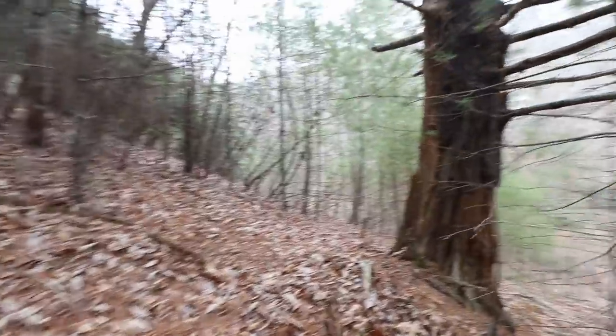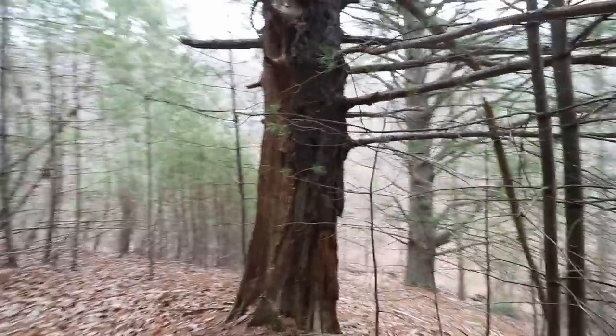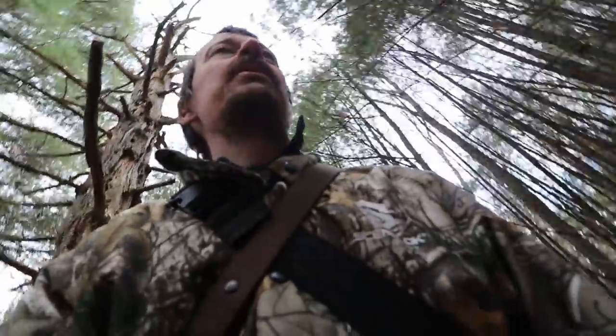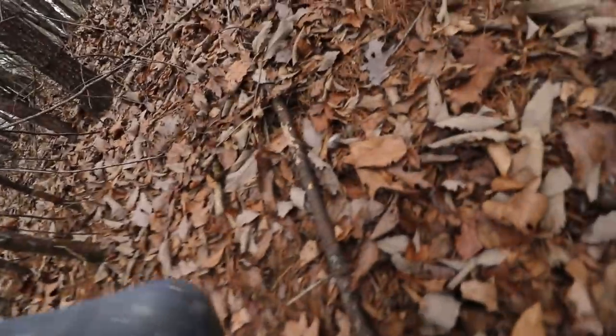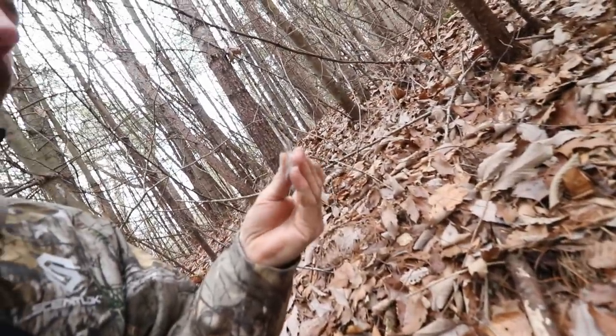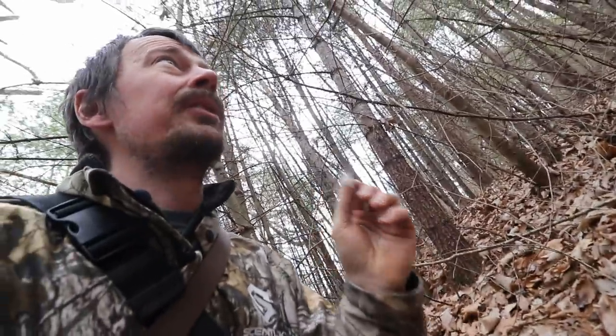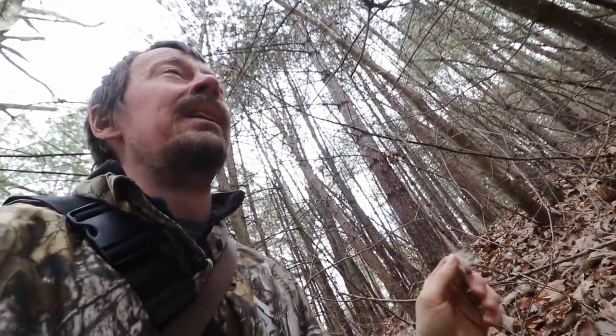All right, guys, can you find the mines? I've given them about a 5-minute head start, and now I'm going to slowly trail up and see if they can find these mines on their own. Here's some. I think that's deer. That might be coyote.